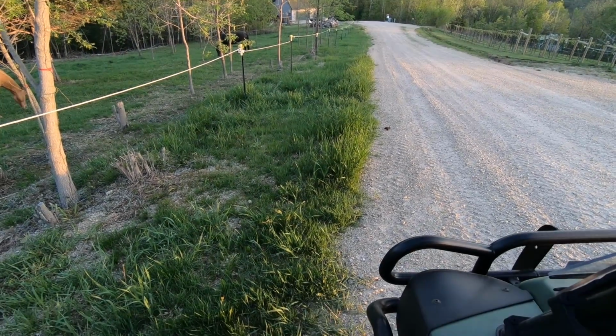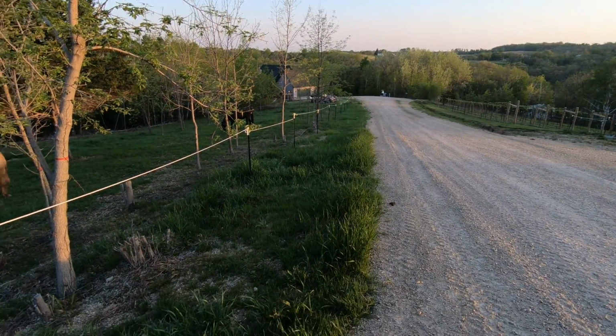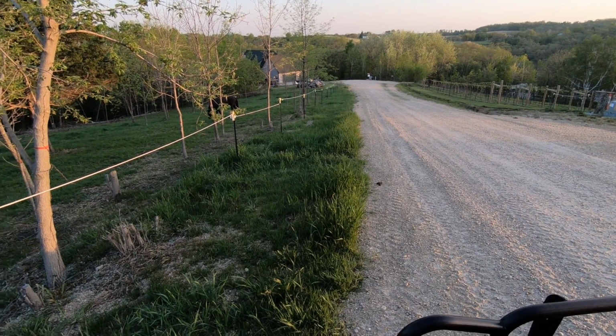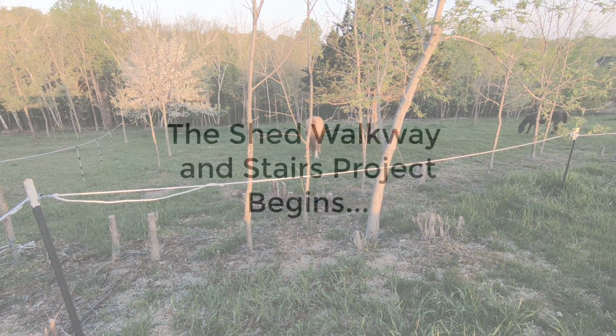I also need new bucket posts so that I can get this whole strip bucketized. Yeah, horses are a whole lot of work.